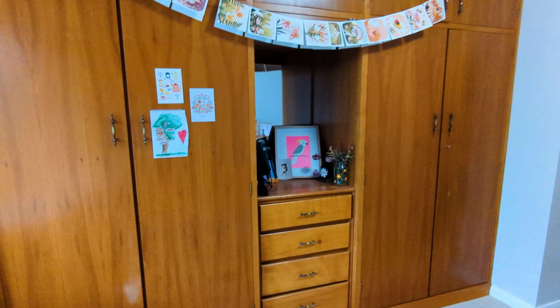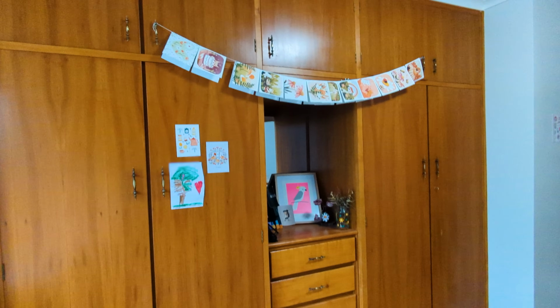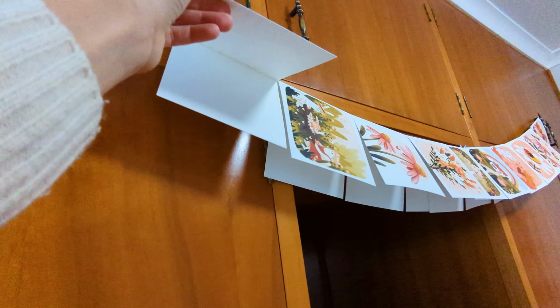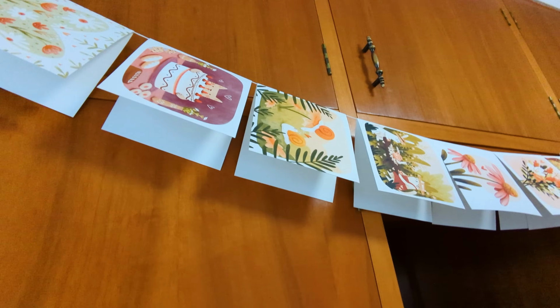This room has so much storage built in, so there's this whole wall of cabinets, which is a bit overboard for what I need, and I probably only use about half of it. Dan hung up these cards of my art for me. I licensed out some of my art for greeting cards, and they sent me some copies, so it's nice to have them hanging up here.